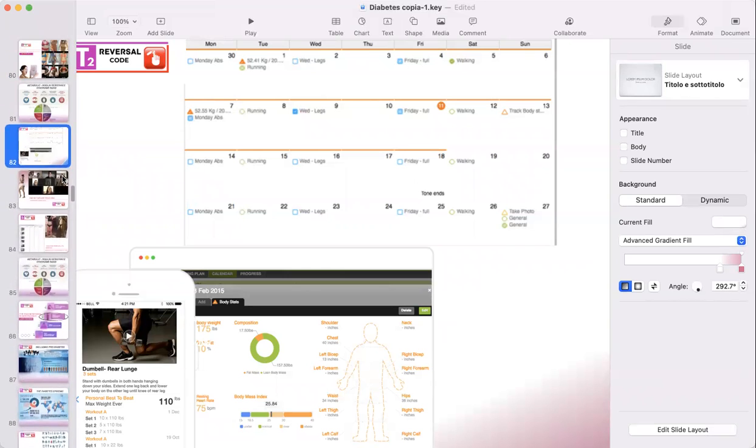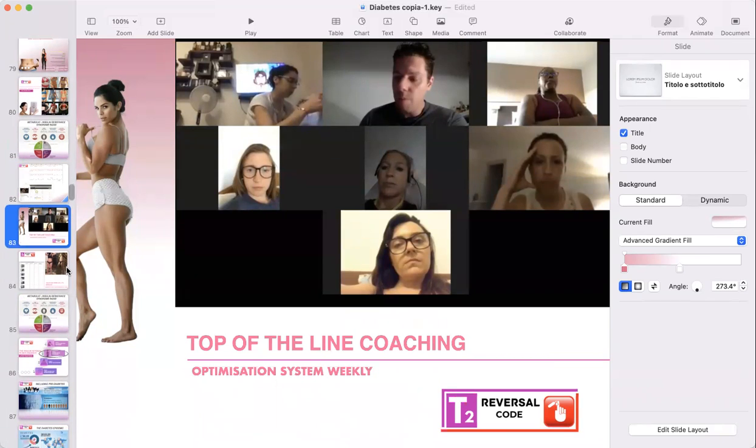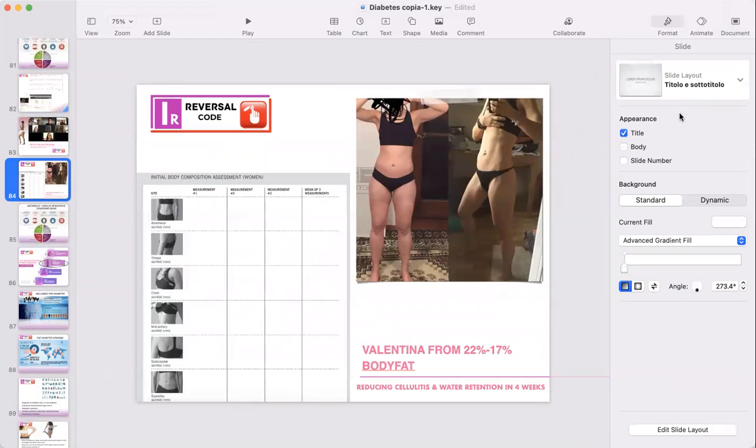Supervision is done with you following training week by week, getting on calls, and doing check-ins. This is what allows me to know that you're doing the right things over a long period of time. And then, of course, it comes down to tracking the results, like you see here, and the full clarity of what you really need, okay? As you see here, Valentina was weighing pretty much the same, but she improved her body composition by almost 5%. You can see no cellulitis, no water retention, and her blood sugar was a lot better, just because she truly changed her physiology in such a short period of time.